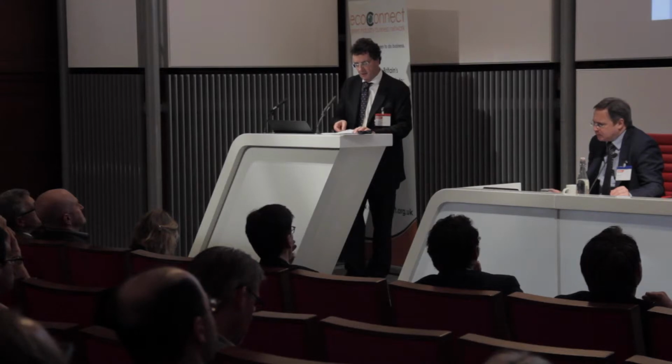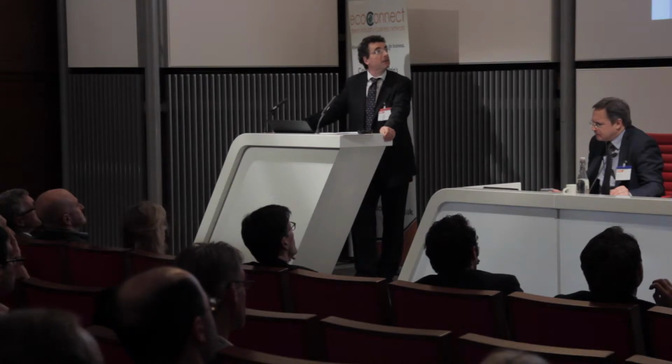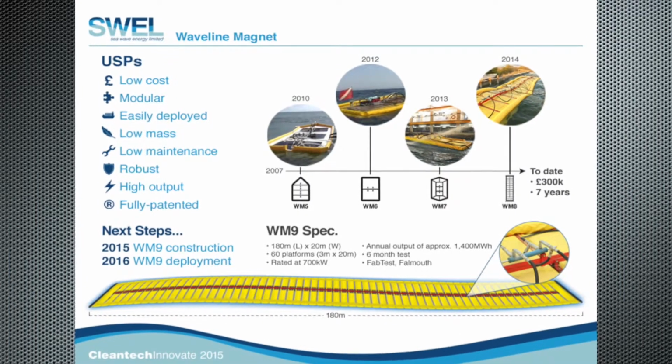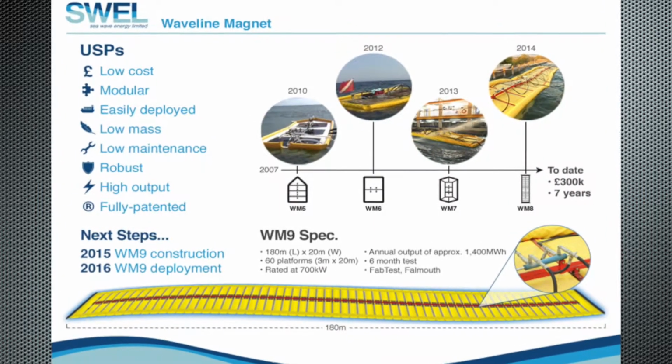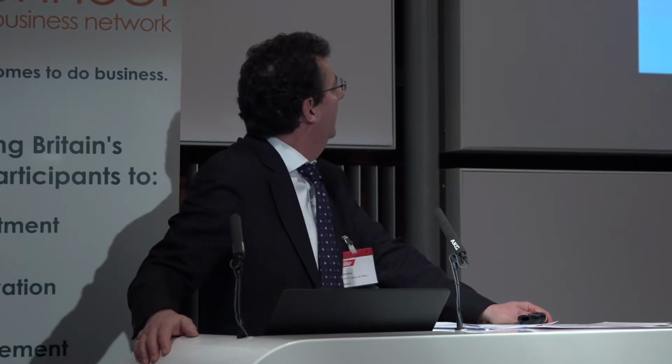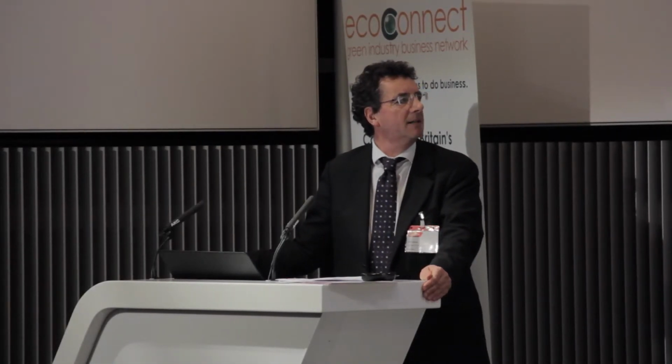Okay, let's just look at our technology. The waveline magnet device consists of a series of interconnected floating platforms. But when I say floating, that's a bit of a misnomer. We haven't really got time in this presentation to explain how it actually works, but we've got some video footage that we're happy to show to you after this session. But essentially, the device is in direct contact with the surface of the water, and the wave actually passes through the device. And as it does so, its wave height decreases and power is extracted at each one of those interconnections on the platform.